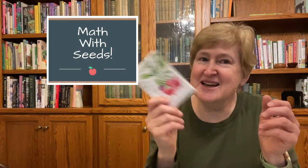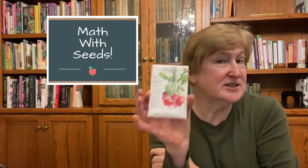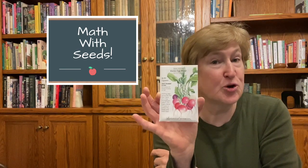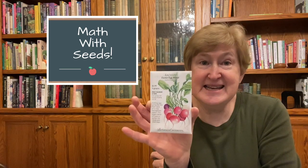Shall we get started? I think we should get started with some math. Let's start with a packet of seeds. Don't you just love the sounds a packet of seed makes? So let's do something simple. If a packet of seed costs $1.99 and there are 4 grams in that packet, how much do those seeds cost per gram? 50 cents.